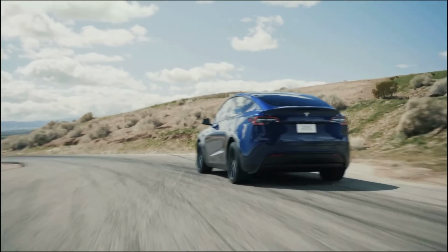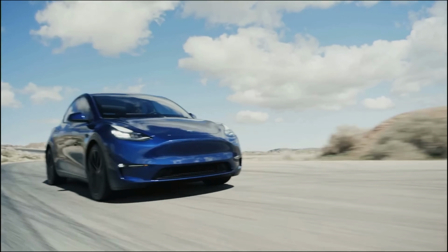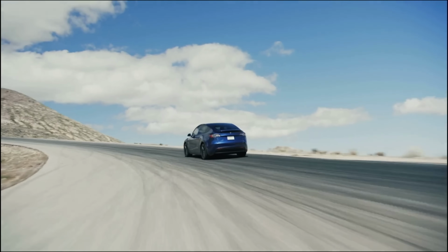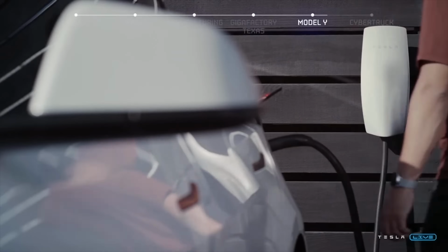Also, I've got some good news and bad news coming out of the world of Tesla news that you need to know about. Bad news first, Tesla actually just raised the price on one model, the long range Model Y, by $500 a few days ago, now making that car $53,490. And then some more good news, bad news, depending on your take.